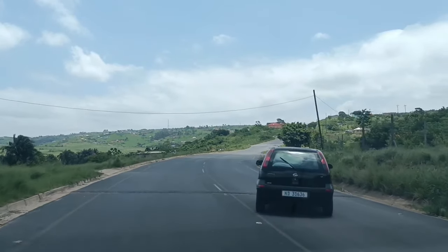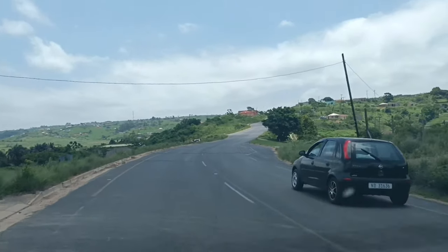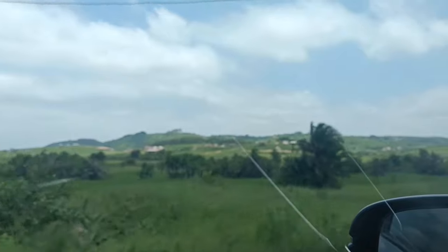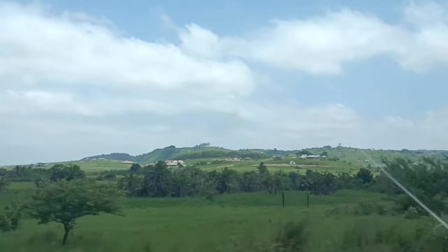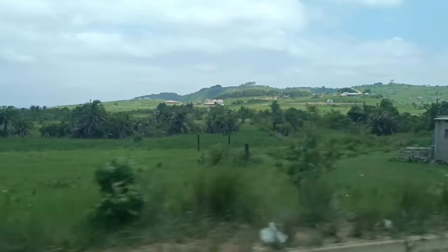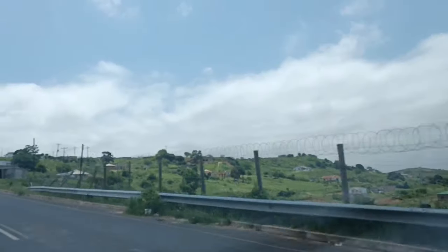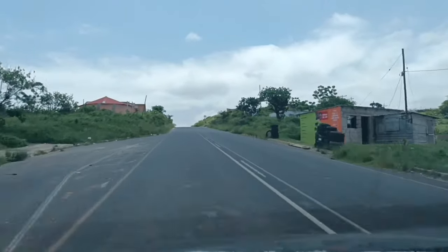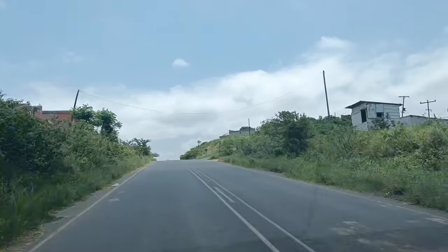In 500 meters, continue straight. Look at that, they've got a lot of palm trees there. It looks like they're just naturally growing on this place. It looks like a wetland. So this is basically the village. This village is called Ewubwini. The previous one was called Mfume, so that's where we thought we were going.